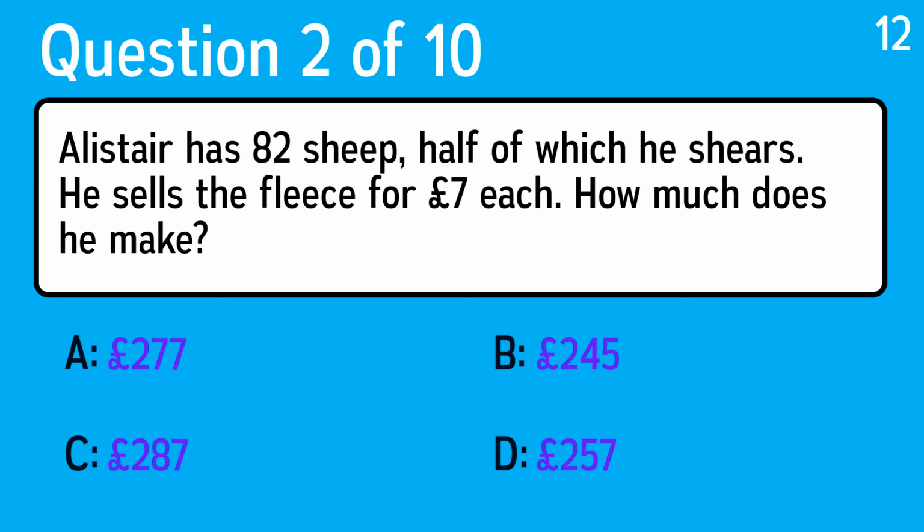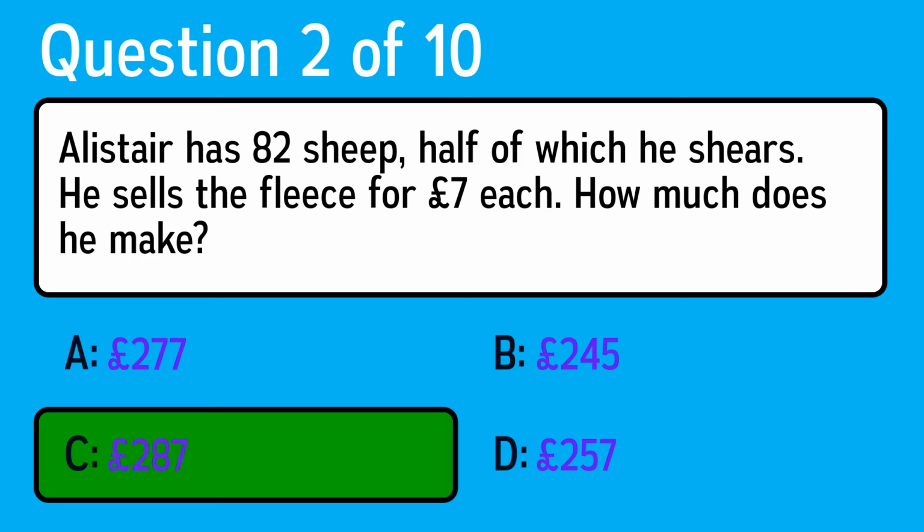Question 2. Alistair has 82 sheep, half of which he shears. He sells the fleece for £7 each. How much does he make? The correct answer is C, £287.